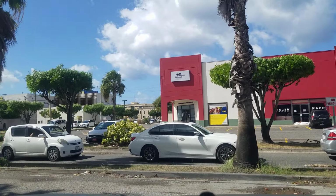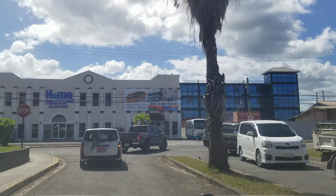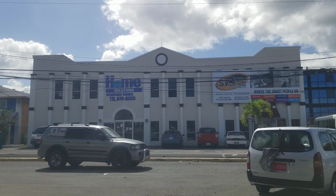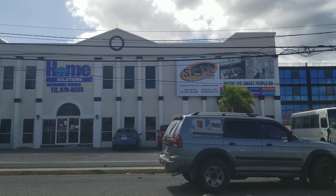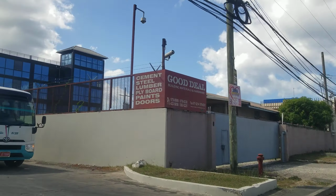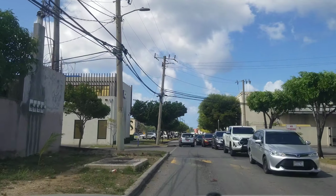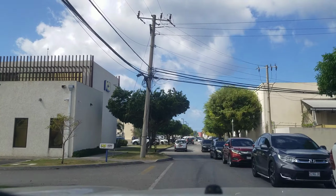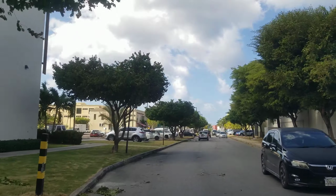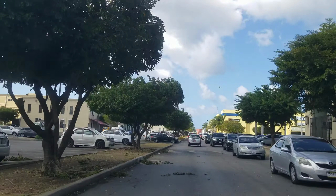You have almost every bank with a location in this plaza. You have NCB, Scotia, Sagicor, First Caribbean, whatever that bank's name is now, CIBC, First Caribbean. The bank has changed names so many times, but it's here. That's the NCB branch on the left, and on the right is a Progressive Foods supermarket. That's Court straight ahead.